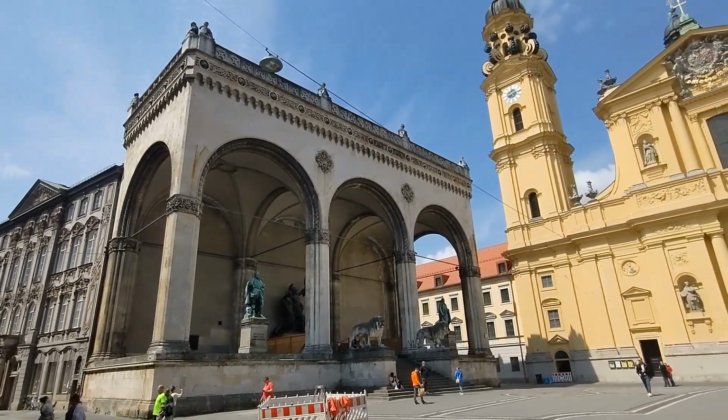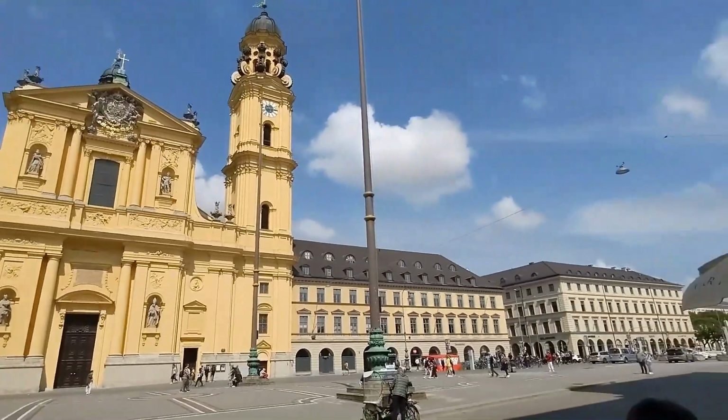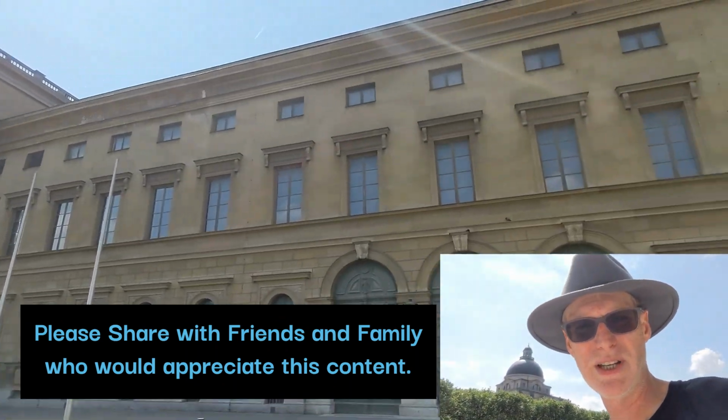Move on now from the Hall of Warlords. So now we're going to take a look at the first building that the Nazis built here in Munich.